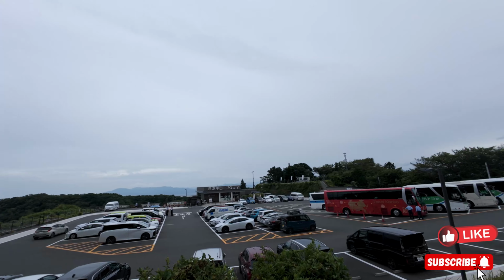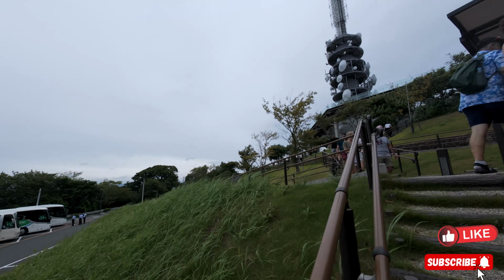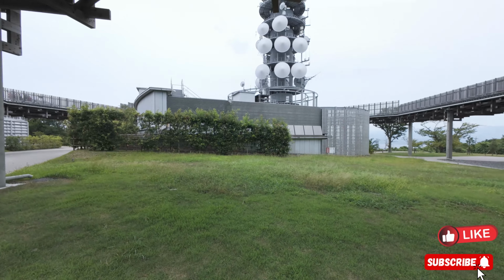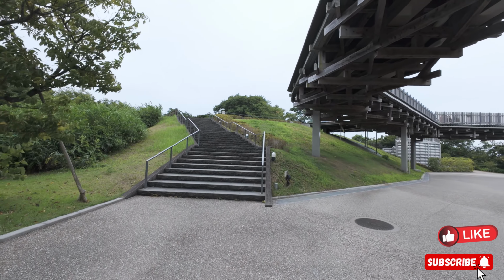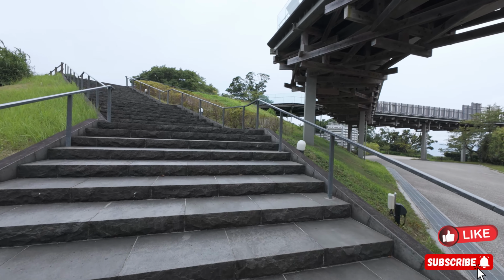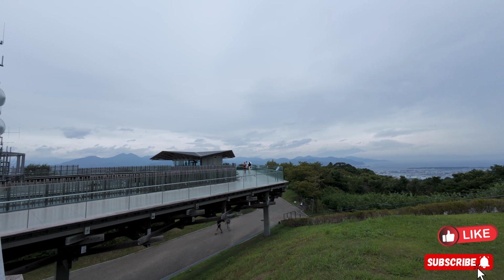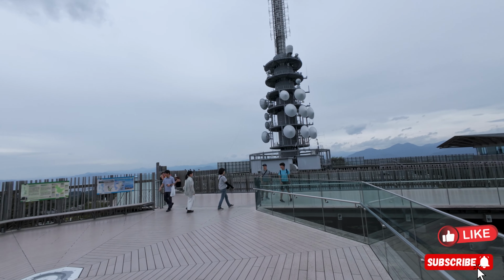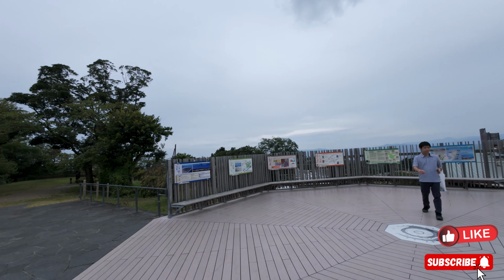It's an elevated observation deck with breathtaking 360-degree views. Mount Fuji, of course, and Suruga Bay and the, I don't know if I say it right, Izu Peninsula. Beautiful, breathtaking. The view was spectacular, and Mount Fuji started to peek through the clouds, even though it was quite a cloudy morning, because it was still morning.